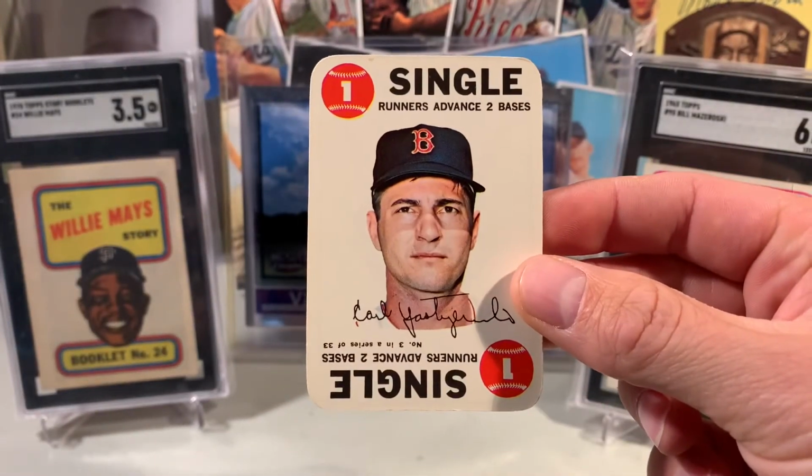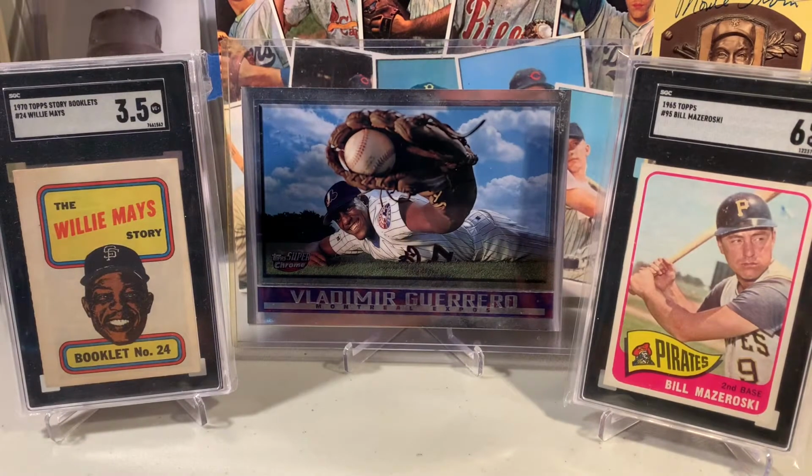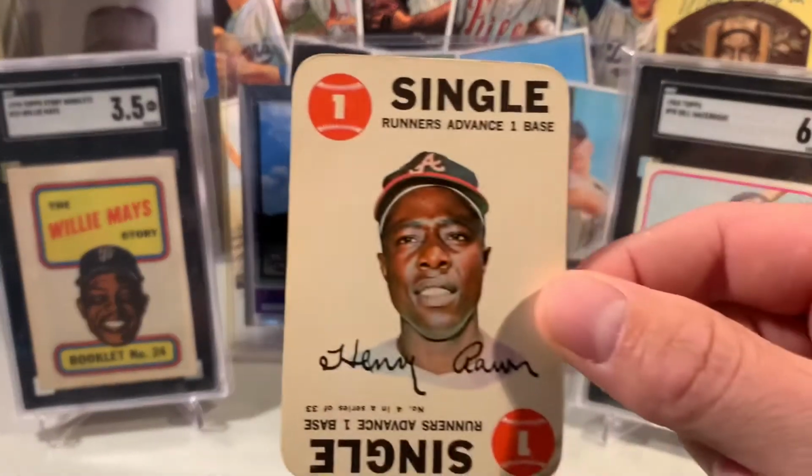I have liked this set for a long time. I've been working on it. And like I said, finally this year I was able to complete it.